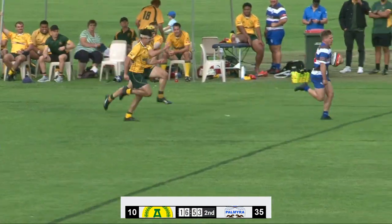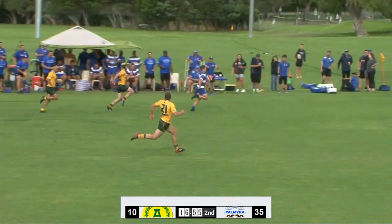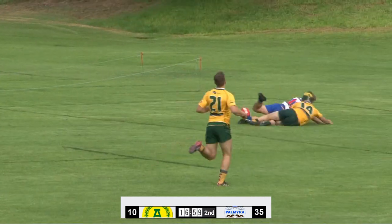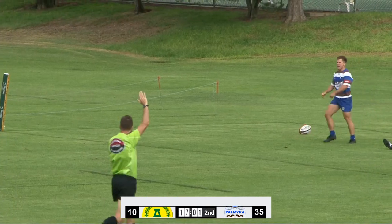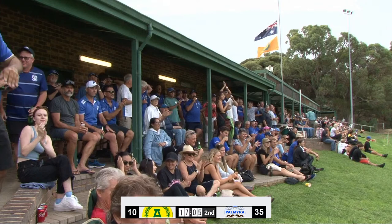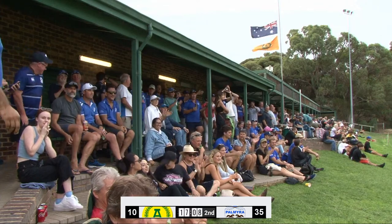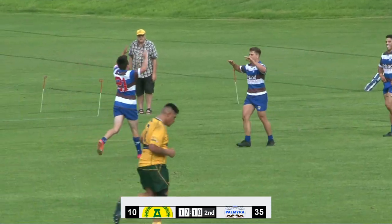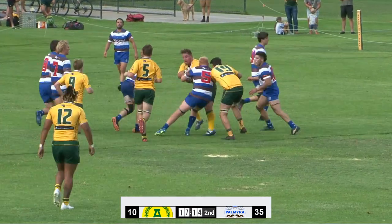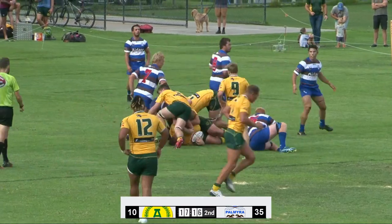Short's got a crack, or could it be Marshall? Might be either one. They're hard to tell apart, but I know one thing is they're going to go all the way here. It's a good chase, but the speed is too much, too strong. And so Palmyra going to dot another one across the line. I believe it was Chris Miller this time. So 10 to 40.